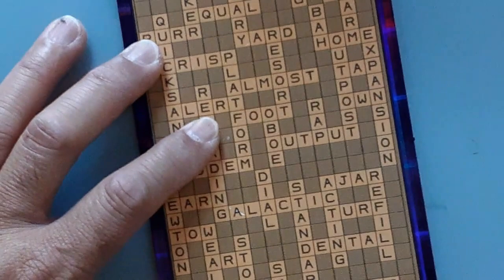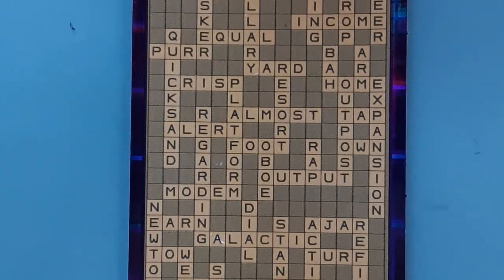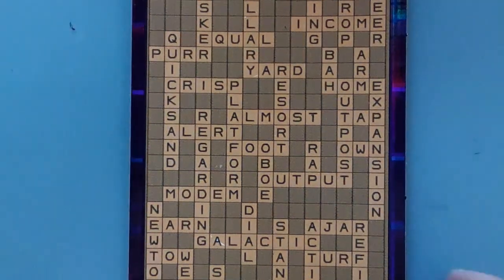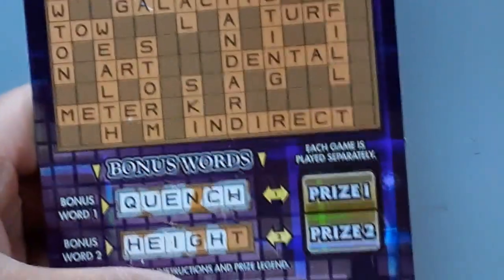All right. I guess just gonna scan it. Let's see. Hopefully something. Oh yes. All right. So somewhere on those crossword puzzle. So it's number 25.